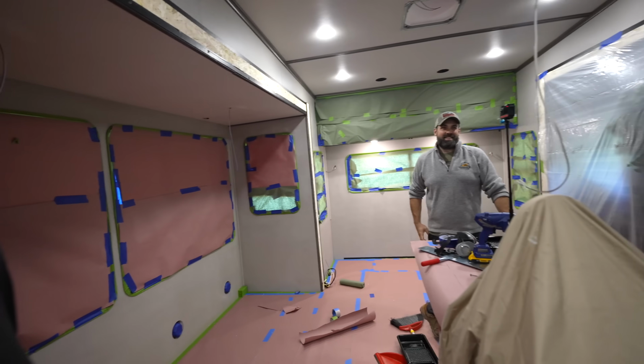Hand painting an RV seems like it'd be a simple task compared to a house. It's all the stupid, intricate cut-in work. There's so much more brush work in an RV versus a house that spraying is amazing. This doesn't even look like our RV.